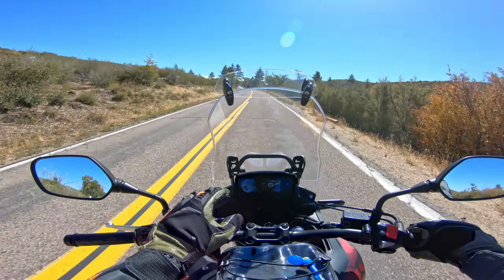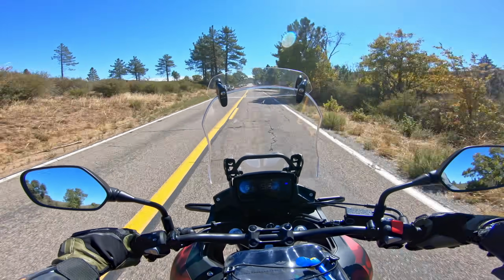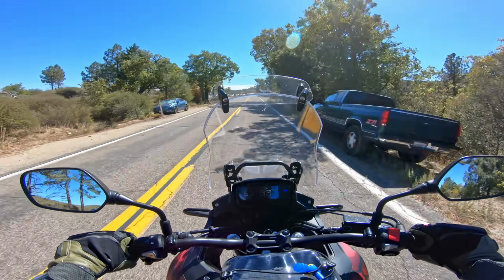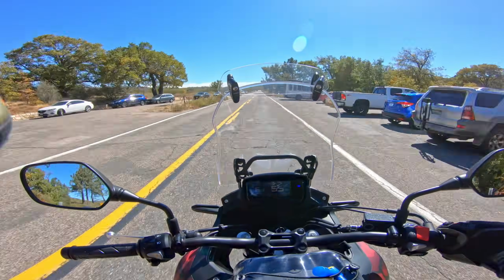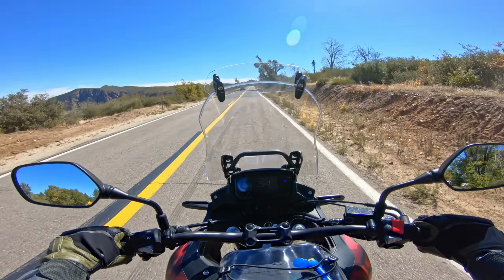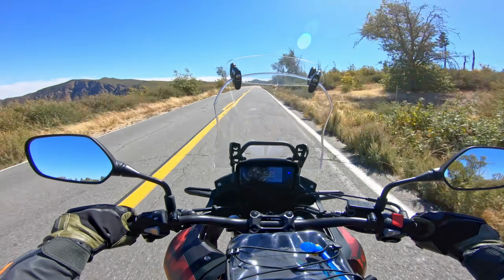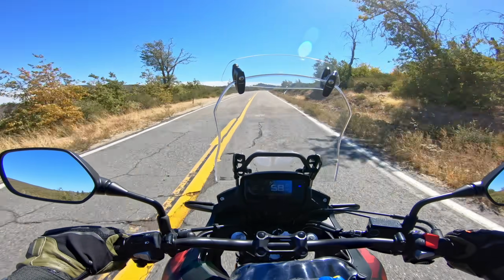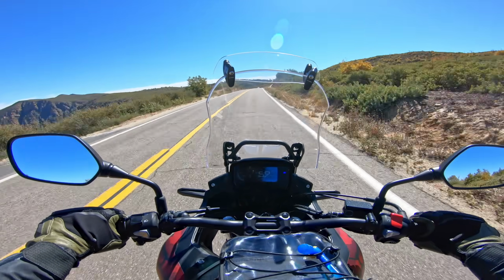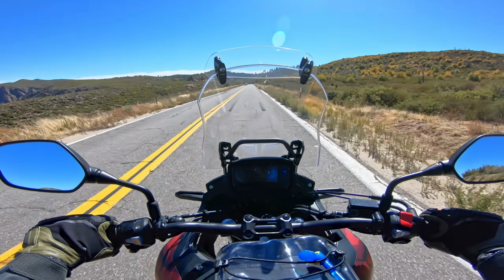But with this combination and the windshield in a higher position, I mean, it's not a Gold Wing, but it's very competitive with other full-size adventure bikes for wind protection. I can go with my visor up like that, 60, 65 miles an hour, and it's fine. You need to protect your eyes, but the wind protection is very impressive for this little machine. You could tour all day on this, day after day, and not have any issues with comfort.